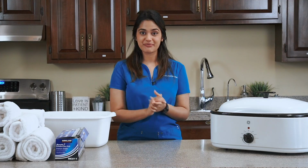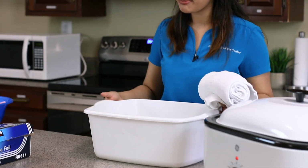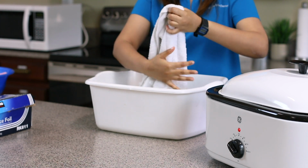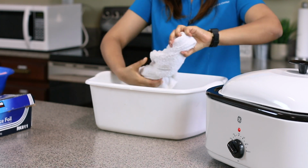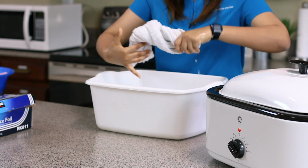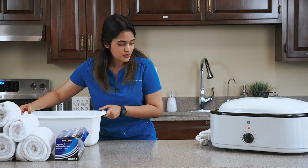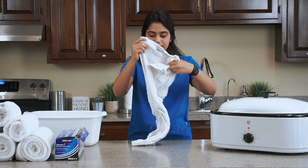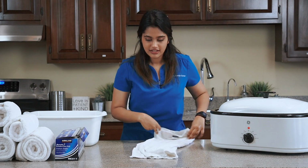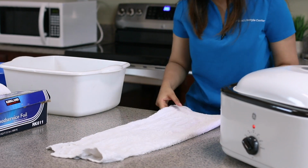To make your fomentation, you will need to take your towel, and then, like I said, you'll need a basin of water, and with this basin of water, you'll be trying to moisten up your towel, and then you can wring it all out. Okay. So once you're done with that, you can start rolling your towel or folding it up however you want it, but I'll be rolling it up for this.